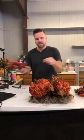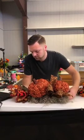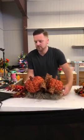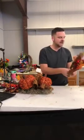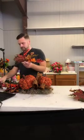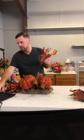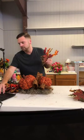Okay, so we're going to start on the ends, guys. Add in our pieces. I kind of work side to side so that I keep everything as symmetric as possible. Cut your stems.